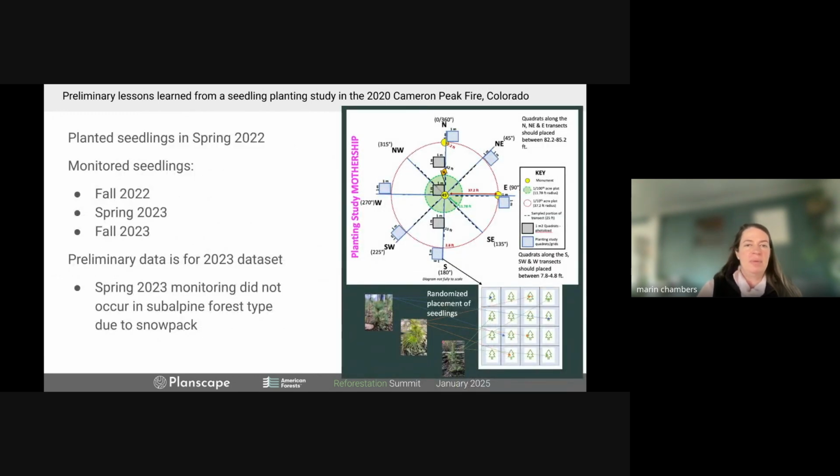And so in our plots, we planted all of these seedlings in a randomized design at previously established plots where we had been monitoring understory vegetation, tree recovery, and fuels dynamics post-fire. And so we planted ponderosa pine and every single one of these species in every single one of our plots across that broad range of elevations.